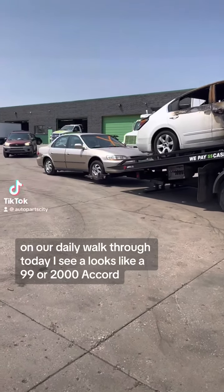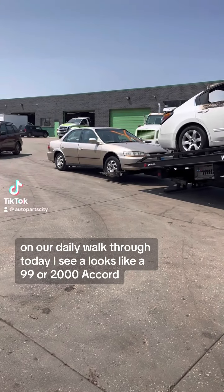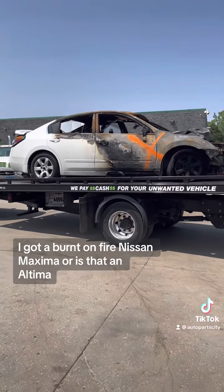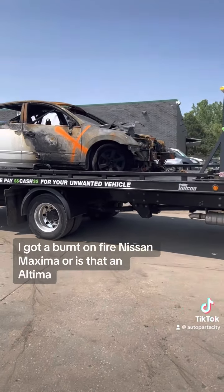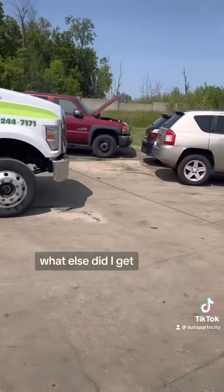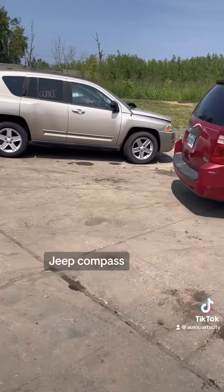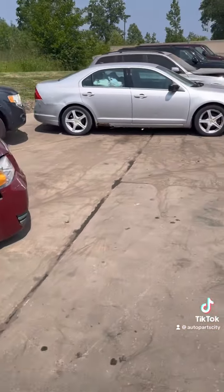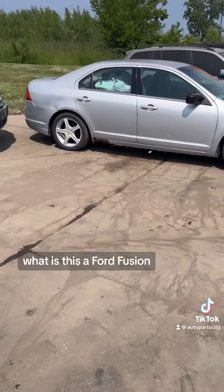On our daily walkthrough today, I see what looks like a 99 or 2000 Accord. I got a burnt, on fire Nissan Maxima, or is that an Altima? I think that's an Altima. What else did I get? Jeep Compass, a smashed Dodge Grand Caravan. What is this, a Ford Fusion?